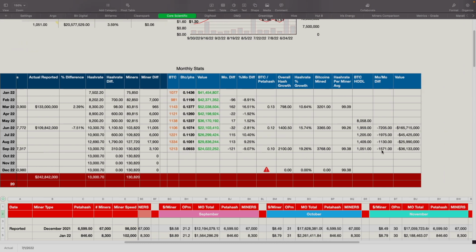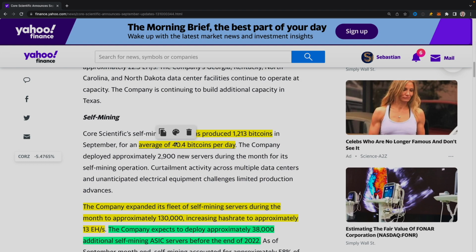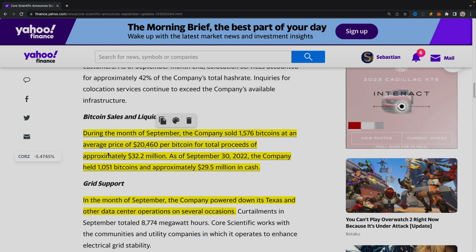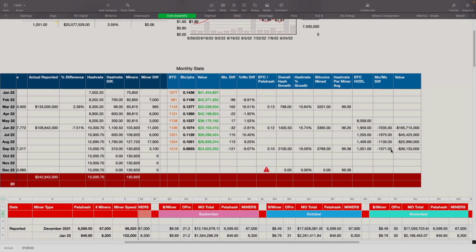Now, the only difference is I have them selling 1,571 Bitcoin, based on them having 1,409 at the end of August, and now having mined what they mined, plus what they actually have now left over. I have them at 1,571. They reported 1,578, I believe. Let's take a look. They sold, let's see, what did they sell? Was down here. 1,576 is what they sold. So I'm off by 5 someplace. I don't know exactly where, but we're off on that one. Either I'm off or they're off. So that's the production update there.